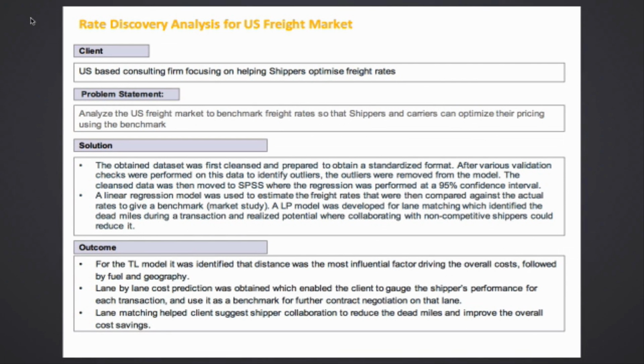This webcast talks about a rate discovery mechanism done for the US freight industry, which totaled $1.45 trillion and represented 8.3% of the total GDP. The industry uses different modes of transport, including air, ocean, rail, and road. Of the total freight tonnage across all the modes, nearly 70% is transported using the roads. The industry comprises carriers that carry commodities for shippers using a commercial vehicle.